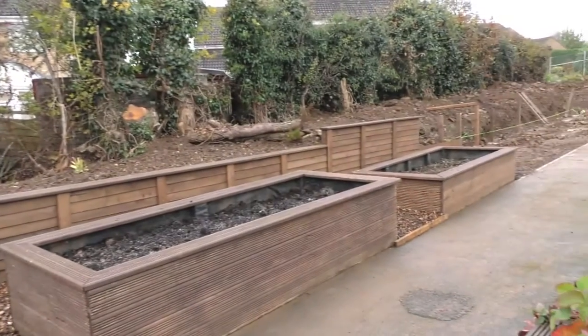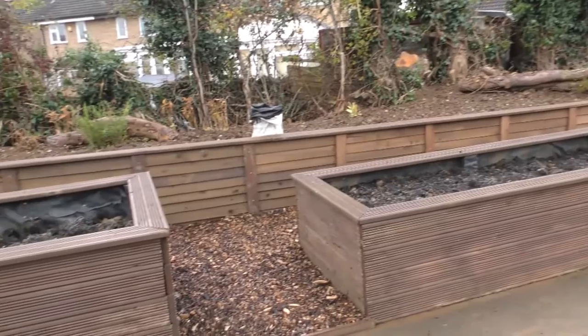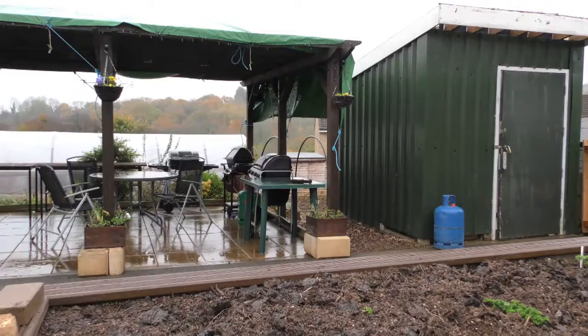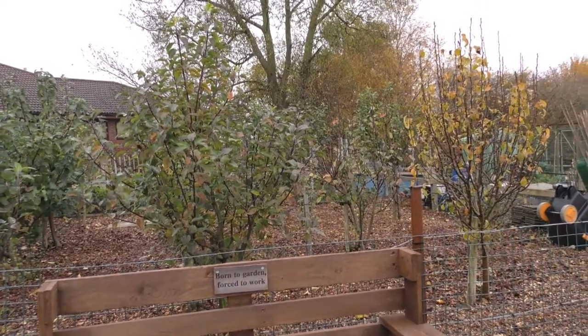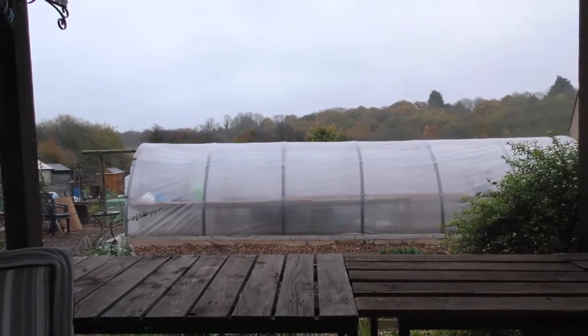The second phase, which is just underway now, which is just levelled at the moment, and that's where a further 3 raised beds will be. These are the plots. Well, the top area is a communal area. We've got an orchard to the left there, a couple of members' plots here, and then we've got a polytunnel that we use for seeds and plants.